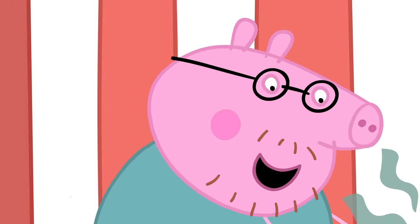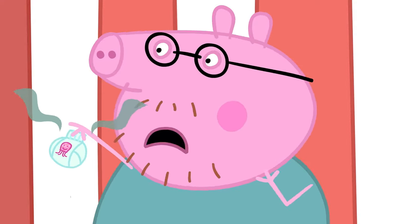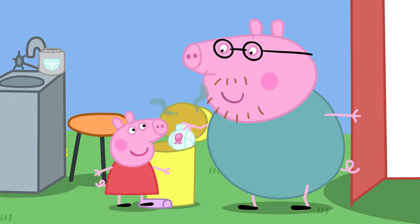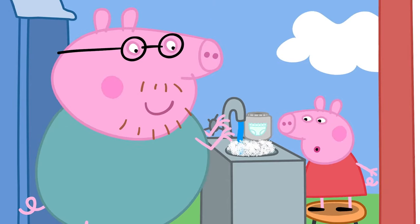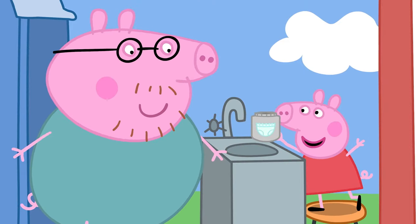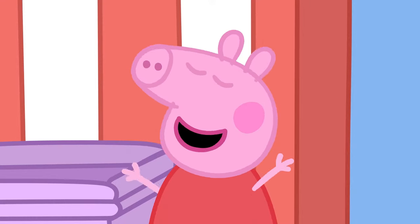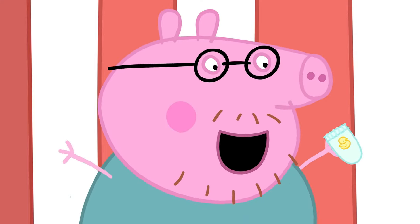First, we have to take off the dirty nappy and put it in the bin. Where is the bin? Ooh. Here it is, Daddy. Now, we must wash our hands. Add a dab of cream. Whoa! Whoops! Sorry, Peppa. Now, finally, a clean nappy.